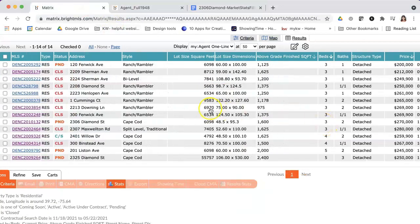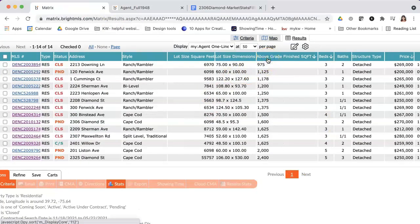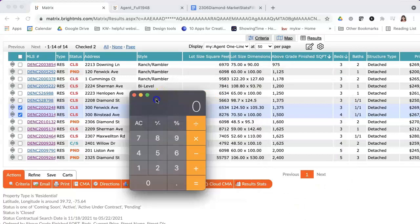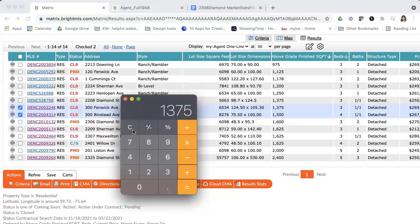And then in order to find the median square foot, in a small data set, all you need to do is organize it by square foot. There are 14, so find number 7 and 8. 1, 2, 3, 4, 5, 6, 7, and 8. These are the two middle ones, so the median would be the average of these two. So 1375 plus 1500 equals 2875 divided by 2 is 1437.50.